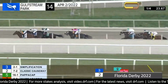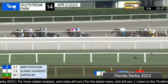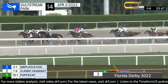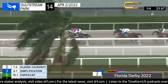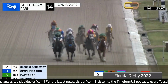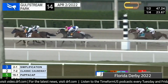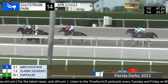In typical Gulfstream Park fashion, Dan, I guess they're going an okay clip here. The horses at the front portion of your screen right now are going to finish 1, 2, 3, and 4, save Classic Causeway, and nobody does any closing. Simplification, the favorite in this race, is sitting just off the early leader. He, of course, won the Fountain of Youth in his prior start. He is in a very good position, Mike. He's going to take over when Classic Causeway gives it up and just doesn't have the same pop as the top 2 in the stretch, but he ran his usual solid race.